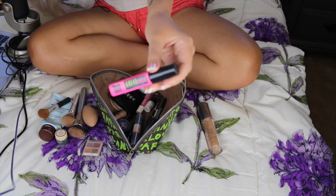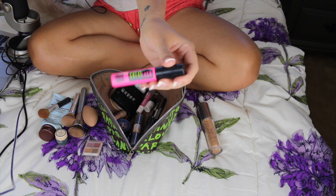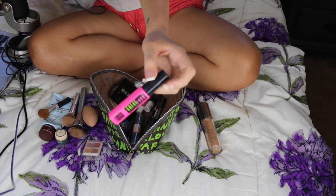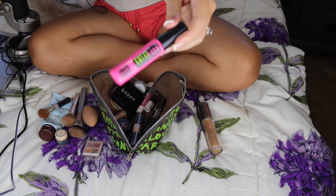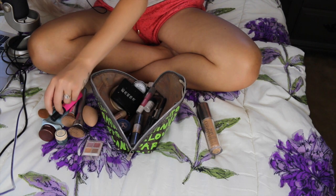This is my mascara that I use. I have been using this mascara for a while. It is Blackest Black by Great Lash Maybelline. And I love this one. This has never steered me wrong.